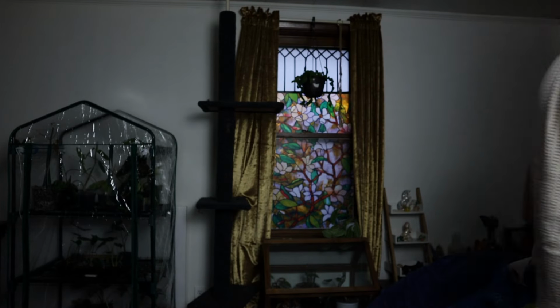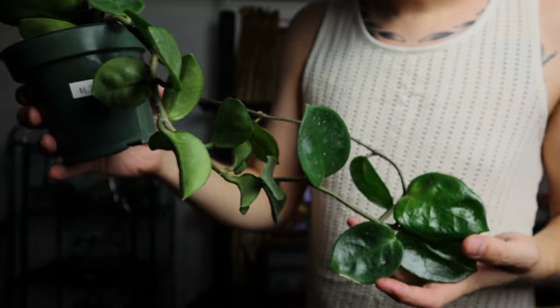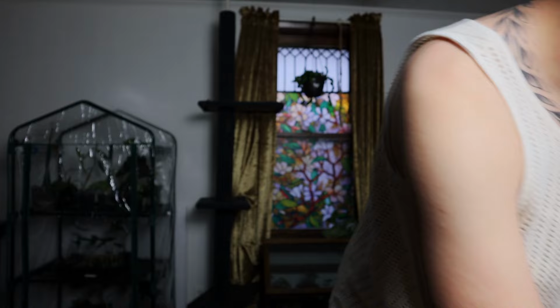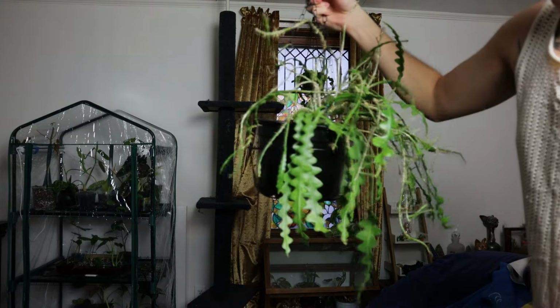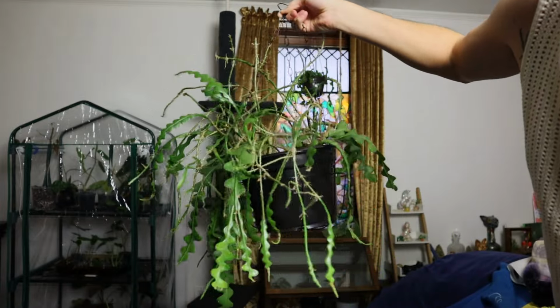Let's start with these ones over here. If I can get it out. This is my Hoya Chelsea. Beautiful. Only $6.25 at the Amish place. Love it. Oh. A very heavy fishbone cactus, who's also in recovery mode. She's kind of sad.